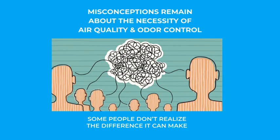Even with our sustained efforts to inform industry professionals about the importance of air quality and odor control, we've observed that some misconceptions about the necessity of these protocols still remain, perhaps based on naivety or even an over-enthusiasm for what the main environmental control elements have to offer. The individuals with this mindset may just not realize the difference that our innovative add-on products can make.